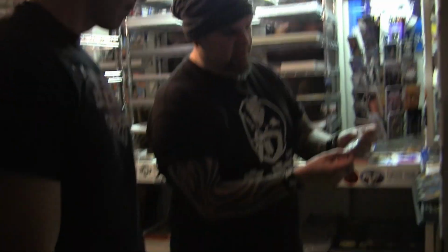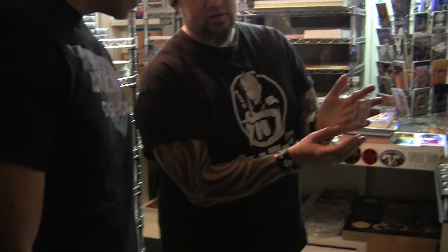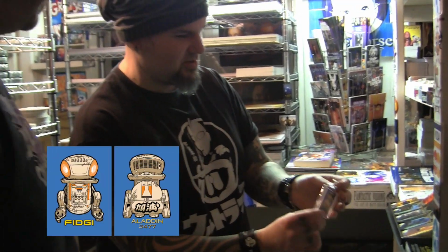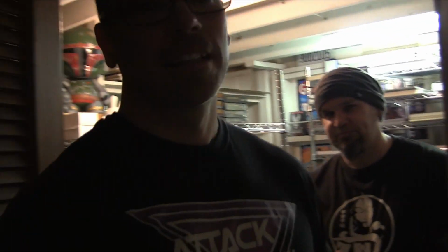Fidgy keychain, look at that. Oh, cool. Fidgy on the front. What's on the back? The back of Fidgy. That's adorable, right? So, get online. Grab some cool merchandise.